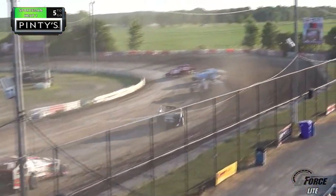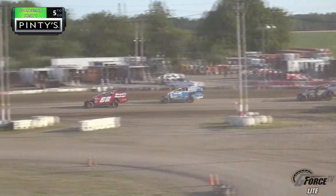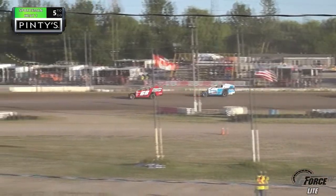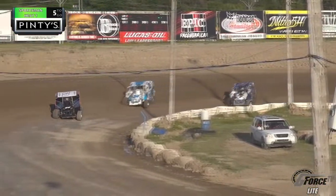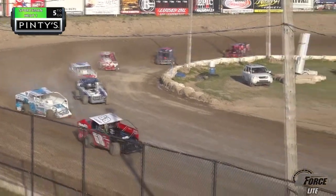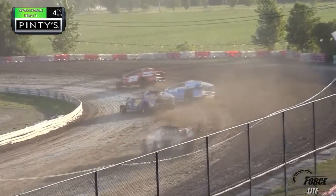Curtis Friesen, your early leader here in Heat 1. Friesen out front. He runs the low side of turn 1 and 2. Mallory has a look to the outside into 3 and 4. Going to try to set up the move. Mallory not close enough to do anything there. Now he's under fire from McPherson. Halfway at the stripe. It's Friesen, Mallory, McPherson, the top 3.